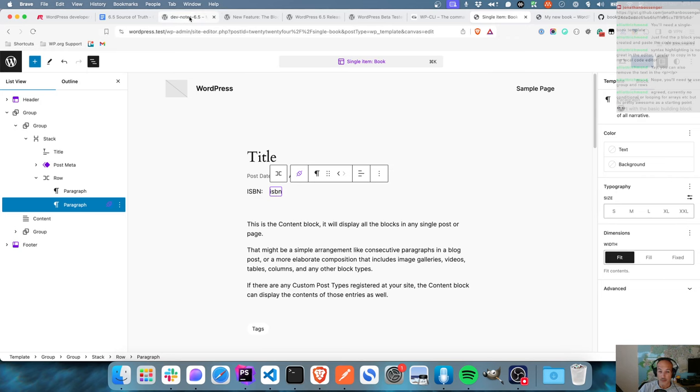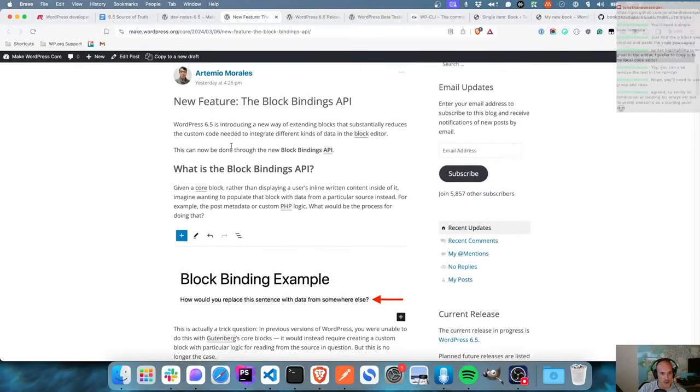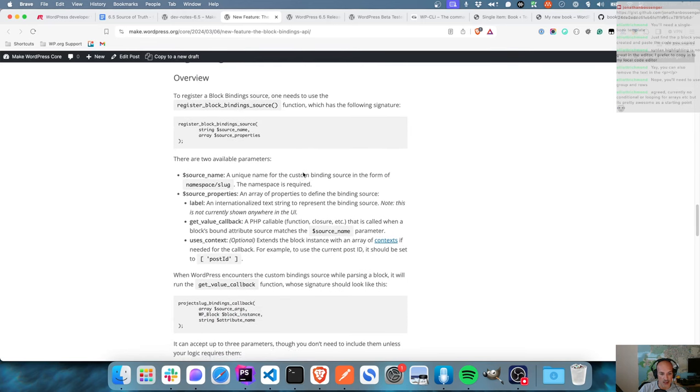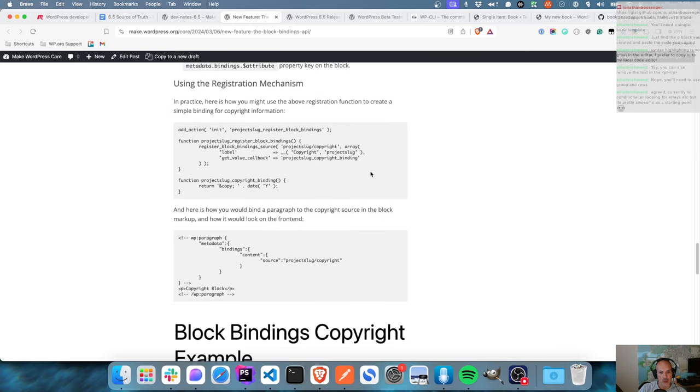That's very, very cool. The other thing they talk about, or at least the other thing Artemio talks about, who is the author of this post, is the fact that you can register a custom source. So it doesn't have to be a meta field. You can define your own source, connect it to a specific block, and then return anything in PHP. So this is kind of interesting. Once you've defined your custom source, then you can say on the block. So let's do this. Why not?